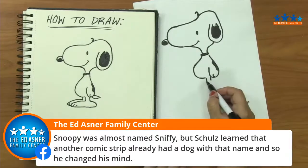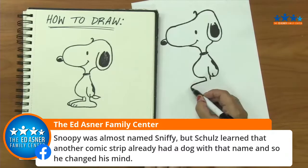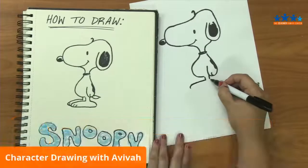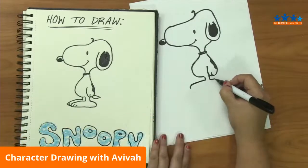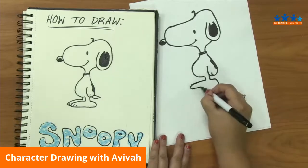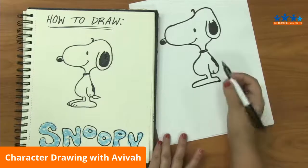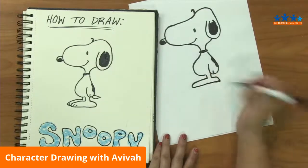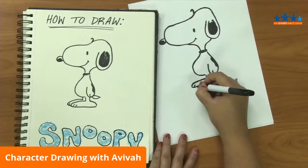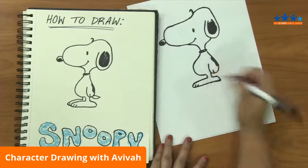And then what we're going to do for the feet here is make it come even past his belly and curve down a straight line and a curve and a shorter straight line and a curve down like that. And then just connecting them with a nice long straight line. All right. And then let's do the toes. I'm excited for the toes. So two curved lines, boop, boop, right next to each other. And then the same thing behind.